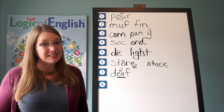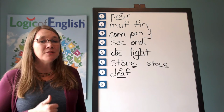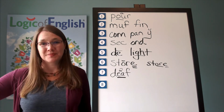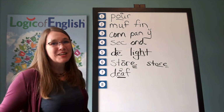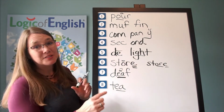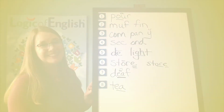The next word is tea. Would you like a hot cup of tea? Go ahead and say tea. And let's sound it out. T-E. Use an E: the sounds of E. Go ahead and write tea. Good. And help me to write it. T-E. And how will we mark it? We'll underline the E. Let's read it. T-E, tea. Great work today.